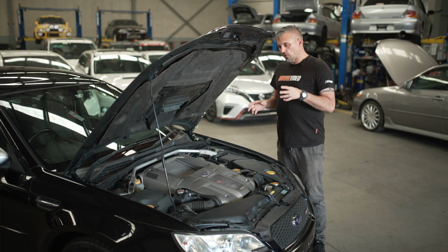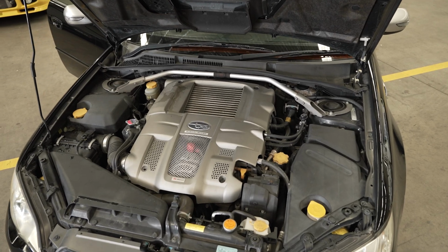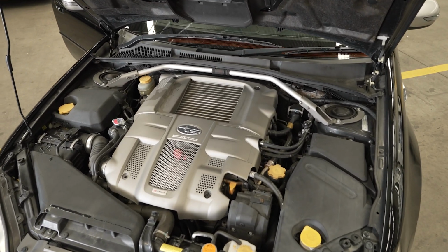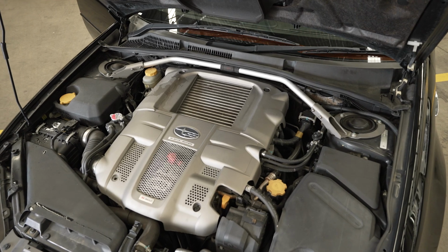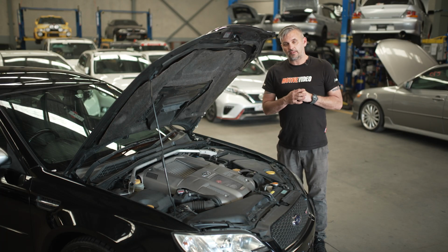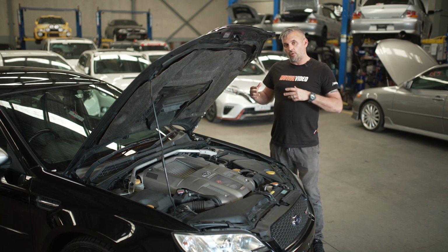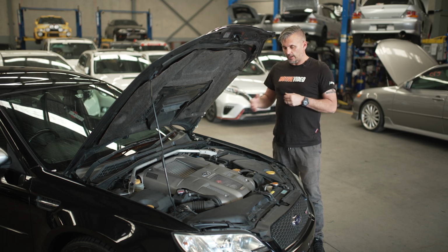Under the hood of the S402 is still the 2.5 litre 4-cylinder boxer engine, but they have changed the turbocharger to a twin scroll unit. They revised the exhaust and made tweaks to the ECU. Power is up to 210 kilowatts, so not as much as the WRX STi S20 series of the equivalent era, but it does have more than obviously the normal Legacy GT.